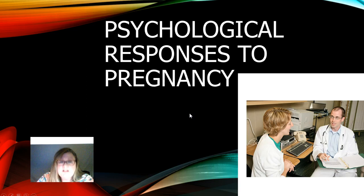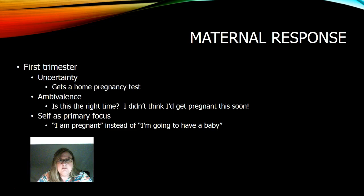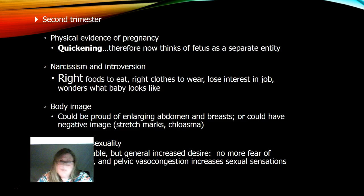But psychological responses to pregnancy in the first trimester, moms many times are uncertain, like, oh my goodness, what have I done? Well, is this the right time? Ambivalence. I didn't think I'd get pregnant that fast. Now I'm kind of scared. And then they see themselves as the primary focus. I'm going to have a baby. Me, me, me.